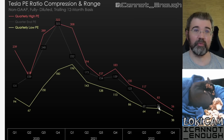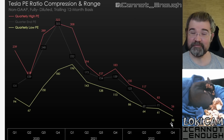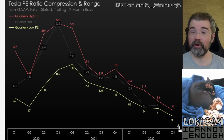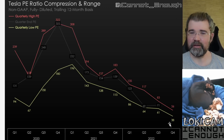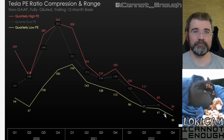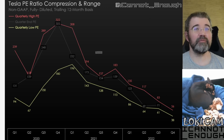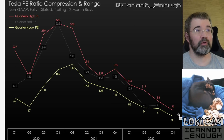Now, Q4 isn't over yet, so we don't know what the ending PE ratio is going to be. But if the share price doesn't hurry up and move up a lot from where it was just a few days ago, at a PE of 38 on a trailing basis, friends. Now, these numbers do incorporate my forecast for what's going to happen in Q4. So to the extent that my forecast is wrong, these numbers will change a little if I update this chart again after next quarter ends and Tesla reports the actuals. But we're probably looking at a PE for Tesla less than 50 to end this quarter, unless the stock price really gets it in gear and moves up a lot soon.